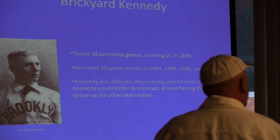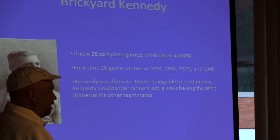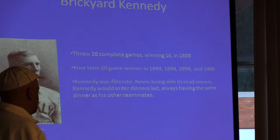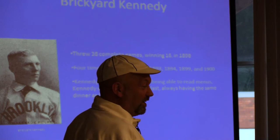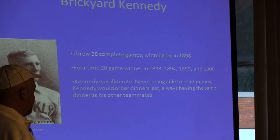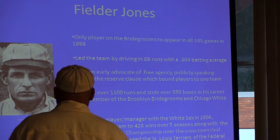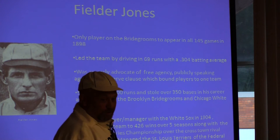And then some of my favorite players of the Brooklyn Bridegrooms. This guy's perhaps my favorite. This was Brickyard Kennedy. He was a pitcher, probably borderline Hall of Fame quality. One of his attributes player-wise was that he had a habit in his career of matching up pretty well against a guy named Cy Young. As a matter of fact, as a member of the Pittsburgh Pirates back in 1903 in the first World Series, he got a chance to face him. And there's this guy, Fielder Jones, who, first of all, that's his name. Okay, now if you're born into something and your name is Fielder, thank God there's baseball.